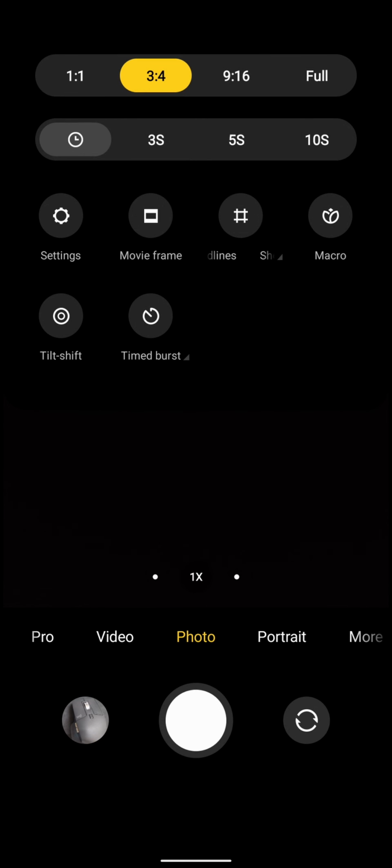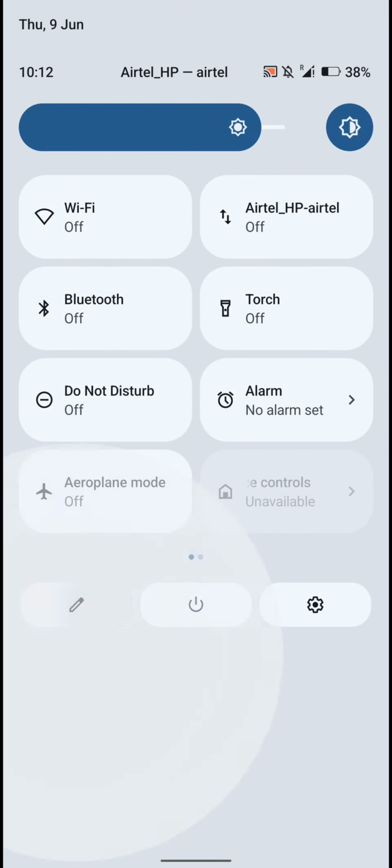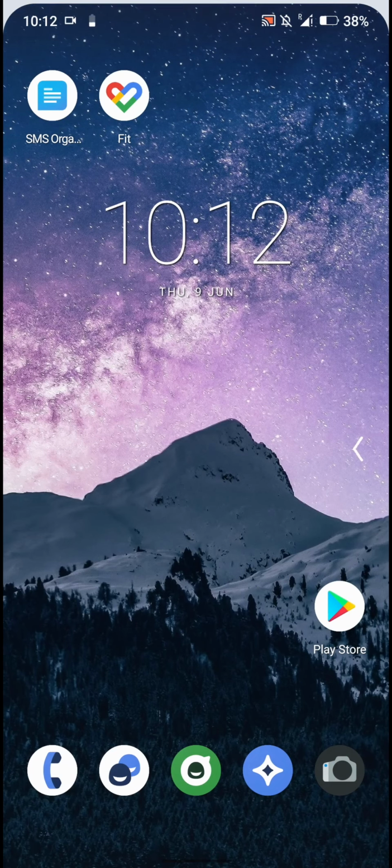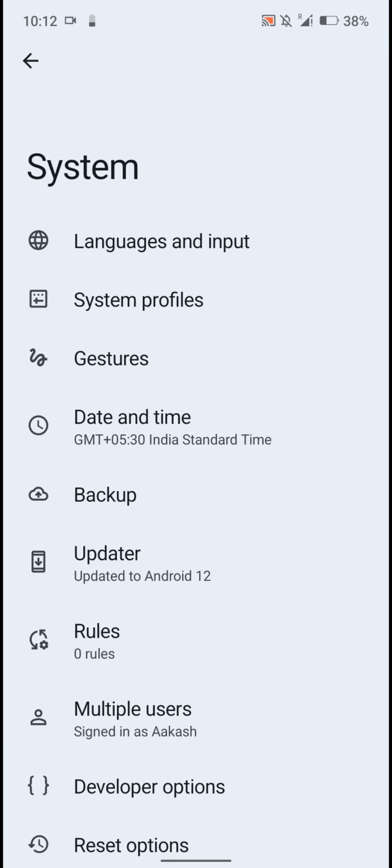And this is the camera app, and as you can see here, this is the MIUI like camera app that you can use. So that is great. You have all the features that you get generally with MIUI camera. And let's go in and have a look. These are the quick settings. Now let's go into the special settings here, and here are system settings.